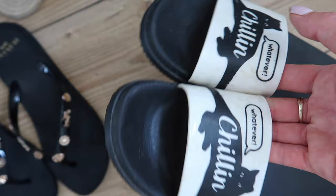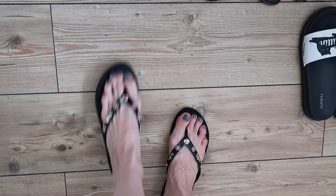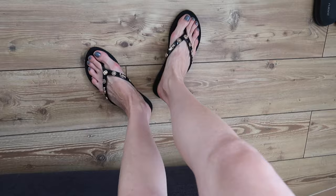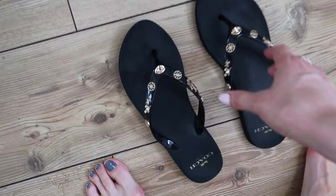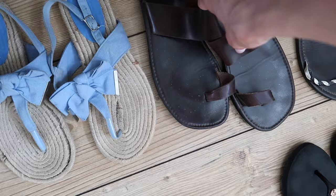I have my flip-flops from the brand Coach. Actually, I kind of nicked these from my mom because they were hers, and then I was like, oh, lovely flip-flops. So I thought I'm going to show them because I like them. They're black. At the same time, they have this nice gold detail that makes you want to pair it with something fancy.